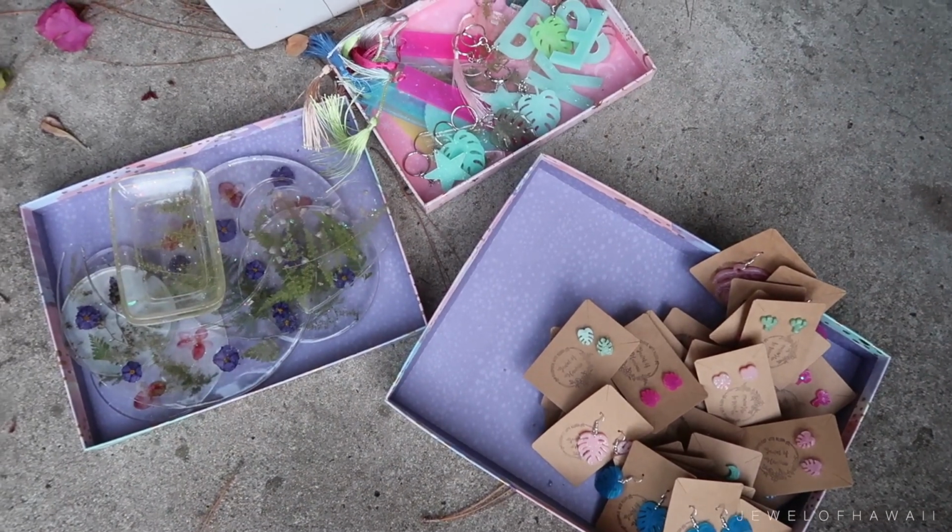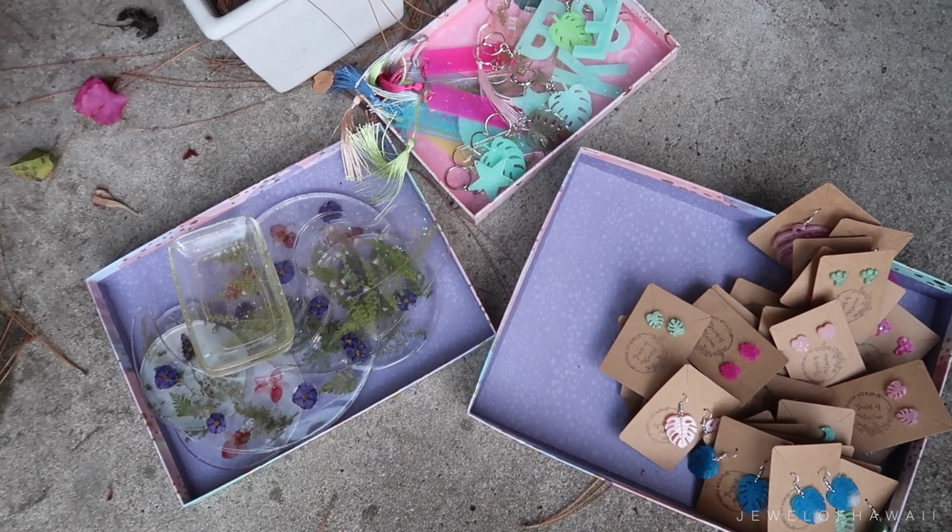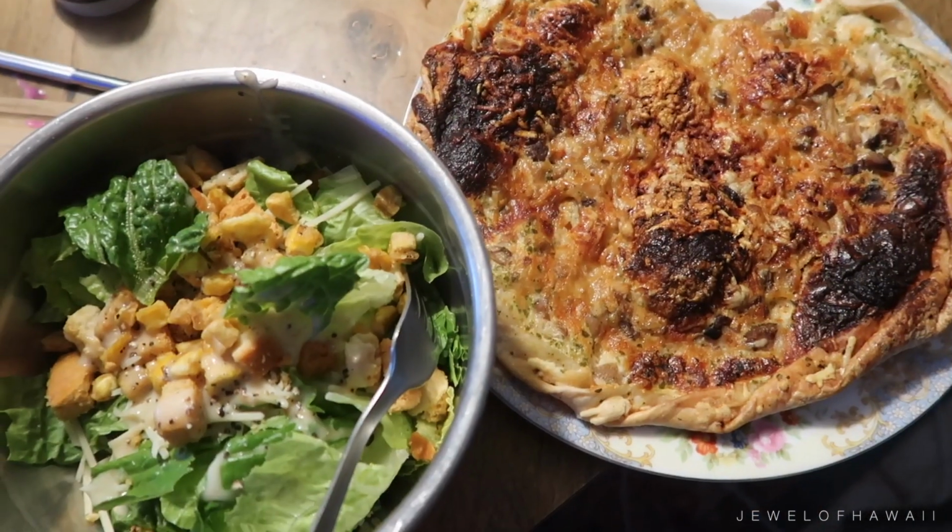I just finished photographing all of this, so now to eat really quickly, take Abby for a walk, and load up my car. A few minutes to 8.